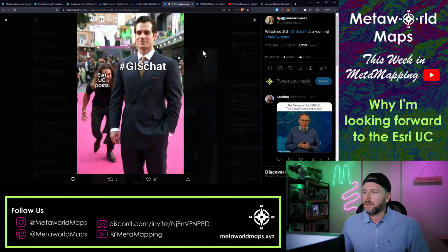All right, so let's finish today's episode with a couple of MappyMemes. And in the Esri User Conference spirit, we've got two MappyMemes around the user conference. This one comes from Poketo Maps. Watch out, GIS chat. It's coming. MappyMemes. We've got Esri UC posts sneaking up on the GIS chat hashtag here. Yeah, so if you follow GIS Twitter, GIS chat, this week is going to be Esri UC tweets left and right, product releases, updates, photos from the conference. So be ready for that. We'll like and retweet this here.